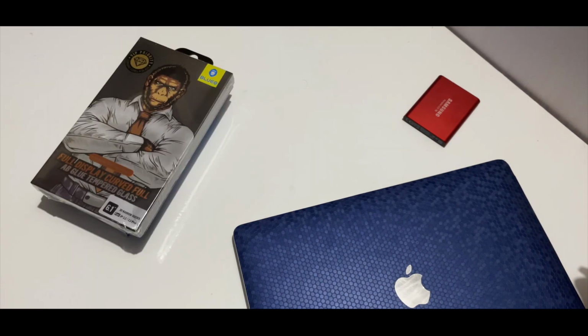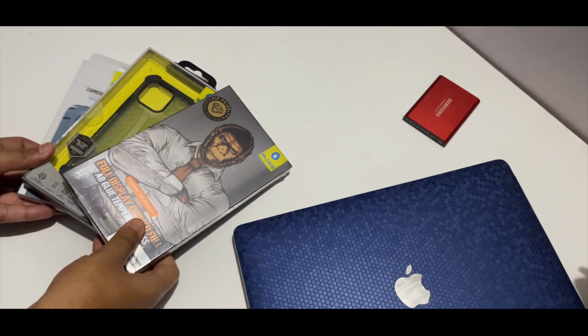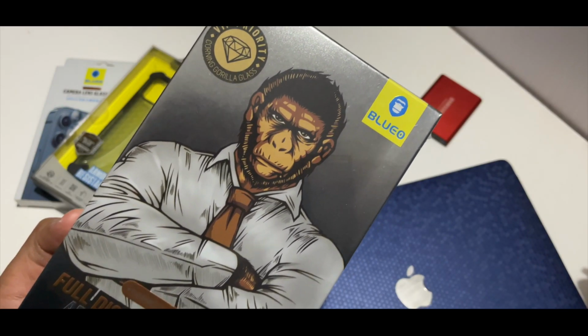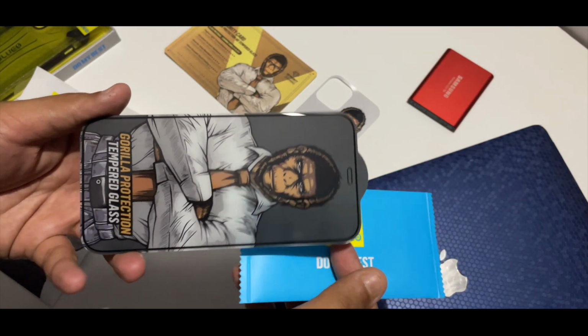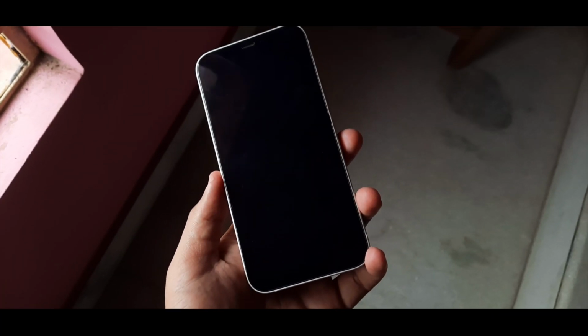So today we received a few accessories from the brand called Blueo for the iPhone 12 series. And this is a must-have protection bundle pack for all your iPhones. Like here we have a premium Gorilla Glass tempered glass protection, which not only adds a little bit of protection to your phone, but also keeps away all the dust, fingerprints and smudges on top of the screen.